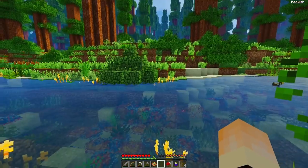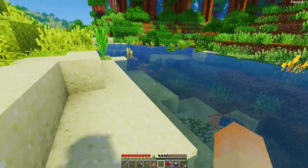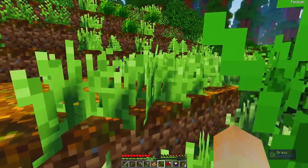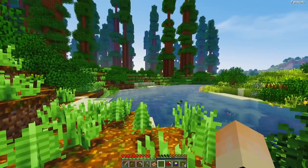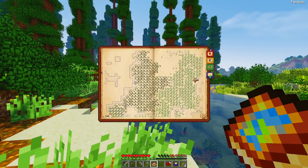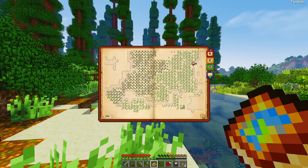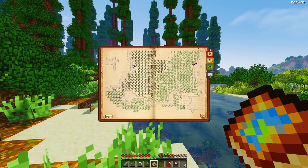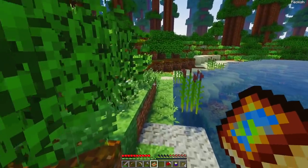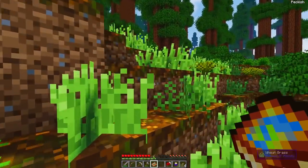I have to cross this river to get back into this redwood forest. Let's do this quickly. Okay. All right. Everything is cool. Maybe we can find... Let me check the atlas real quick. Yeah. I think we've pretty much explored the entire redwood forest here. Man, those fruit trees were tempting, though.